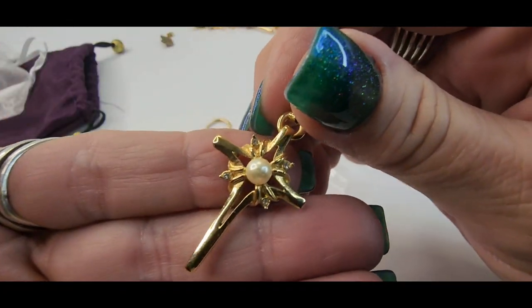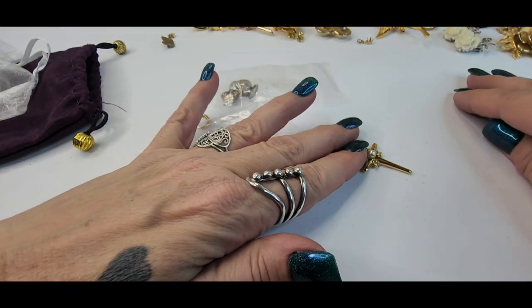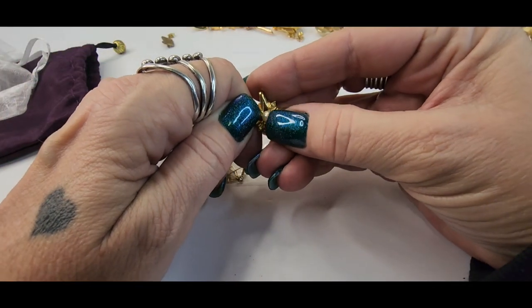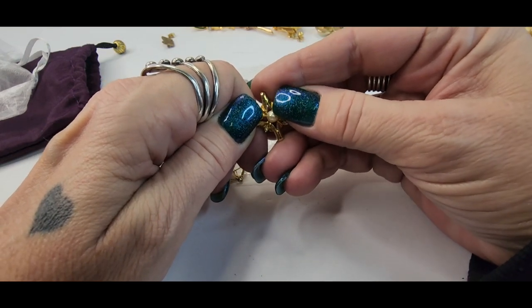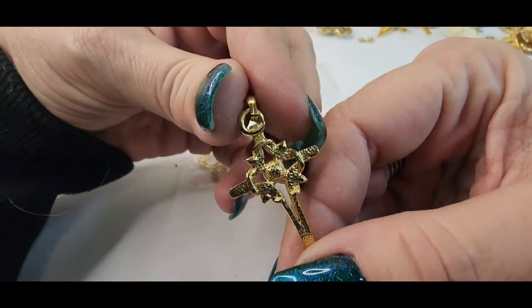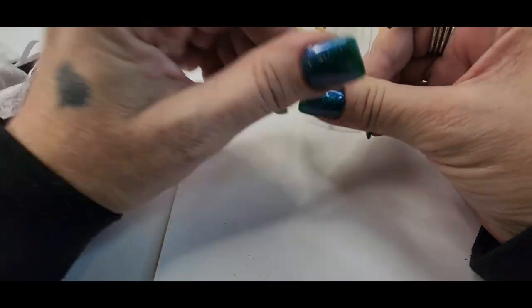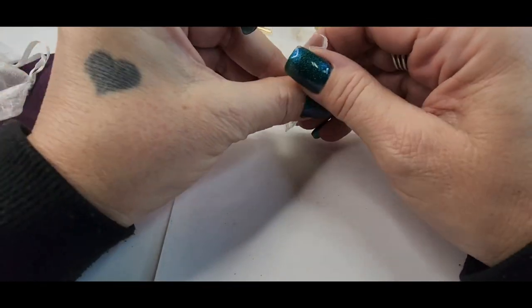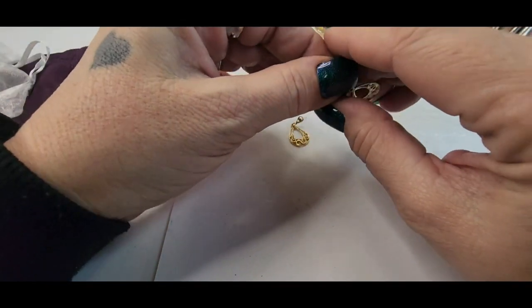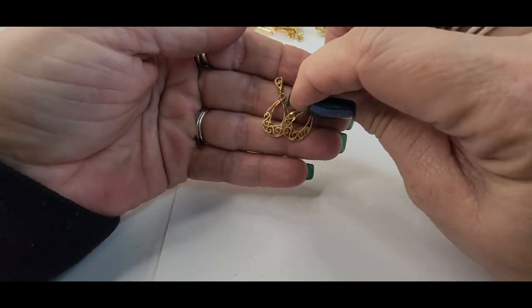All right, this. This doesn't look like anything to me as far as precious metal. Nope, definitely not. Faux pearl. It's a pretty little piece, though. It's in excellent condition, so that would be nice on a chain. All right, let's see what's in this little bag. These definitely look like gold.